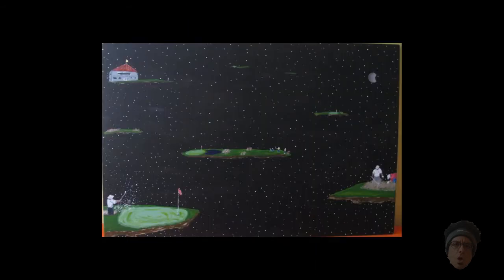In 2010, I decided upon a request to make a second golf and space painting. And there it is. It's a little better than the first one. And in fact, the person in the red shirt all the way on the right is me, hiding in my own painting.